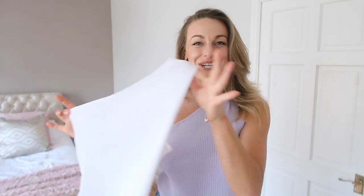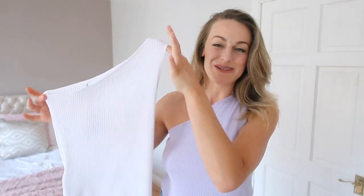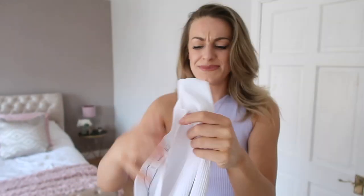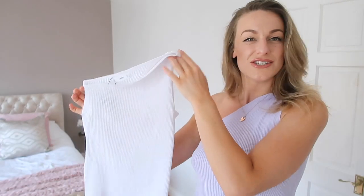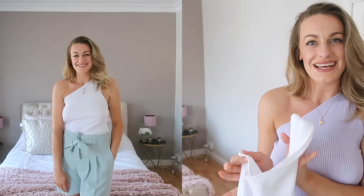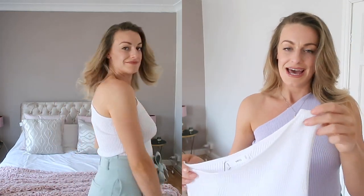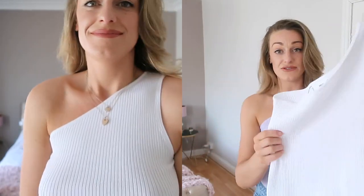So next, I'm going to show you this. Oh, it looks kind of similar, which is like a one shoulder, really sweet, just ribbed. It's kind of stretchy, which I like. Reminds me of very Zara, chill sort of item. Just kind of like a basic, but like a slightly nicer basic. So you feel slightly more, I don't know, cute in it, I guess. This was $17.99, which I think is a really good price.